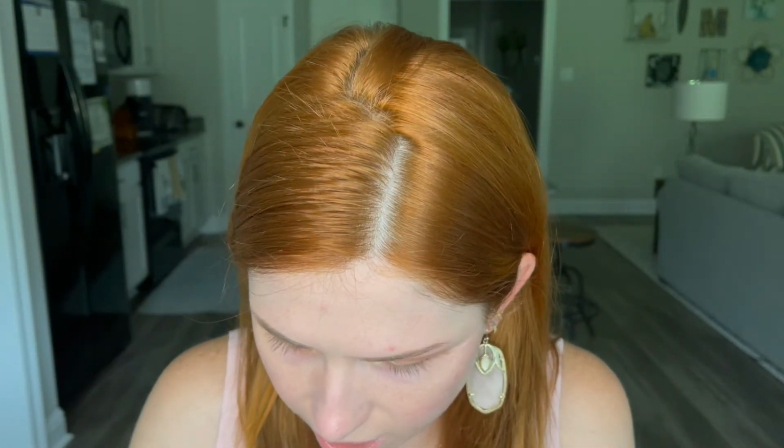Picking up a tiny bit more, just like I did on the eye that I did with my finger, just to kind of build up that color on my lid. Well, okay, so what do y'all think? I mean, they pretty much applied the same way in my opinion.